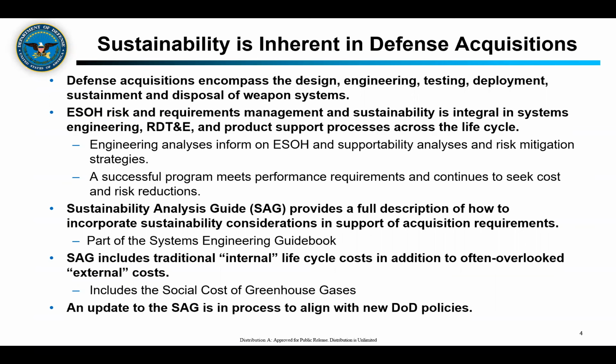So, you know, sustainability needs to be inherent, and it's not just in the production or in the design or the development, it's throughout the entire life cycle of the system, from, like I said, design through disposal. We need to understand that there is a way to do this. It's not perfect, but there's this analysis guide. If programs and program offices understand it and know how to use it, then we're in a much better place.